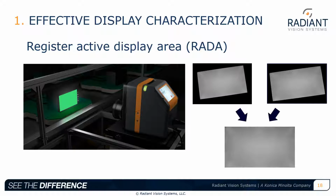When we look at characterizing the display, a lot of the times when you use a full field of view imaging photometer or imaging colorimeter, you end up actually acquiring more information than just the display itself. So an important part of this measurement process is mitigating the surrounding information and actually removing it from the measurement method itself. Radiant has a cropping technology that we call register active display area.